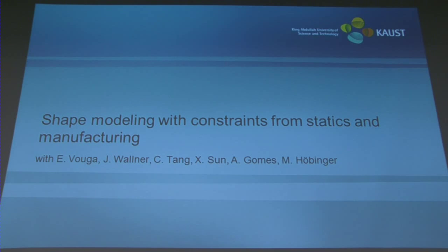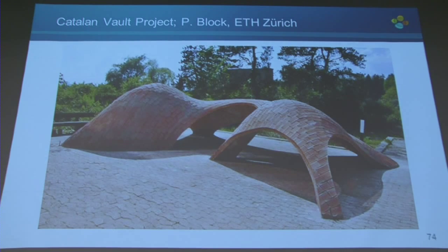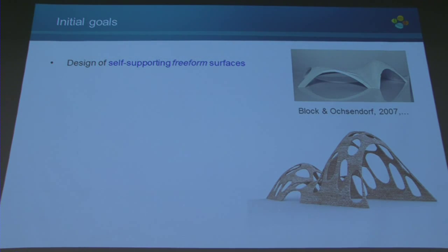Now we look at shape modeling with constraints from statics and manufacturing. And we look at this. So this is something which is self-supporting masonry, just standing, theoretically even without mortar, just by the self-weight of these elements. That's a generalization of what you know from these classical arcs that are used in architecture. This is research done at ETH Zurich by Philippe Block. He was interested whether it is possible to build such masonry in freeform shape, and this is a demonstration. We have been interested more in the mathematics behind, and also in tools which allow one to create such shapes.